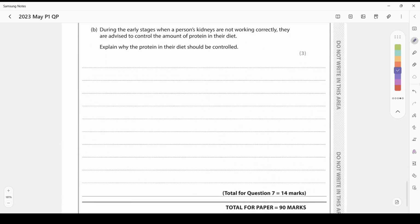During the early stages, when a person's kidneys are not working correctly, they are advised to control the amount of protein in their diet. Explain why protein in their diet should be controlled. So our kidneys are responsible for removing urea, which is a waste product that is produced due to the excess of proteins. So if we consume too much protein, what happens is that protein gets converted to urea, and then that would be removed by the kidney. But if the kidneys aren't working, then the person will not be able to remove urea properly from their body, and that would be toxic for them if it builds up inside of their body.